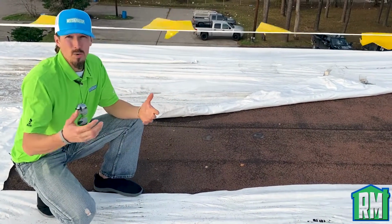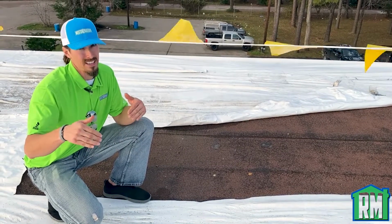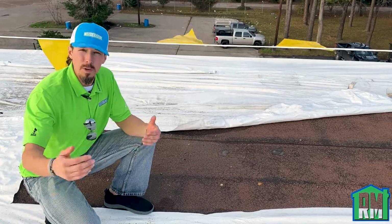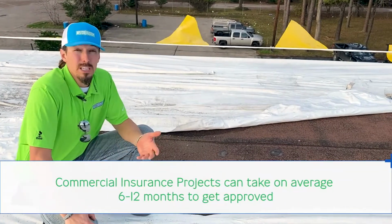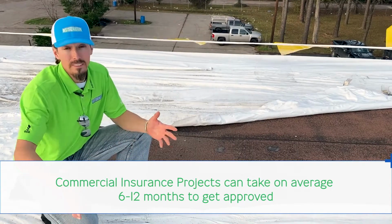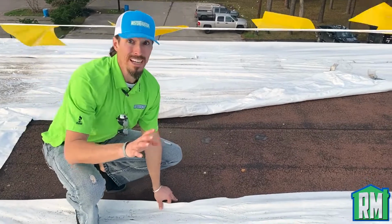In a lot of situations, you're going to deal with the insurance company for upwards of 6 months. In this instance, we were 11 months dealing with the insurance company, which is not uncommon, especially with large commercial projects. You can expect in some instances to deal with them for over a year. They have their processes, but we had to come back because their way didn't work.